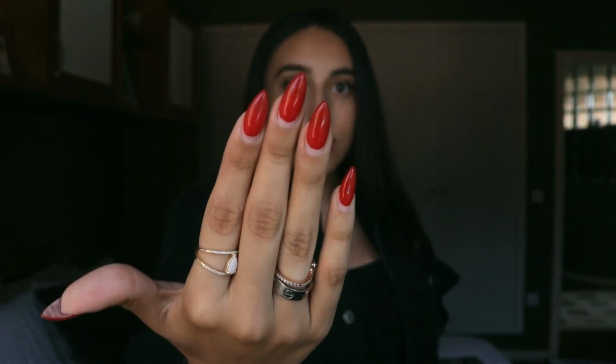Also, just 2 little things before I start. I literally got eyelash extensions, but I have like 5 in each eye, so it looks stupid. I know, just disregard that. Also, my nails are getting done next week, so just ignore that, honestly.